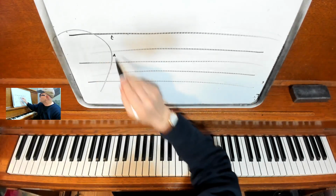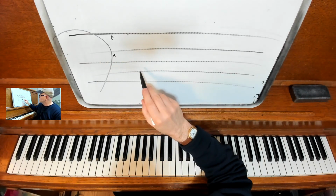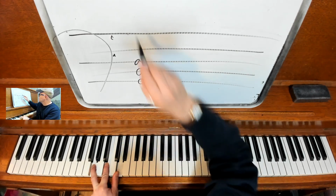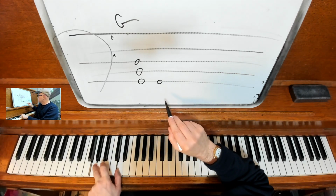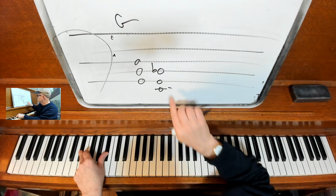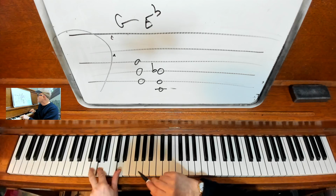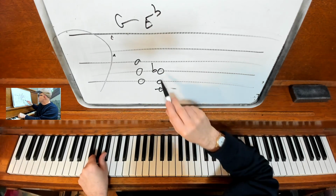So you got B, D, G, okay? Right, that's G major. And then G, B flat, E flat. That's E flat major, and the spellings are going to get a little odd. Now, and then up a fourth, down a fifth. I'm just going to consider D, G, and then B flat.